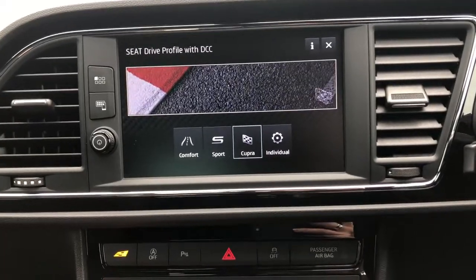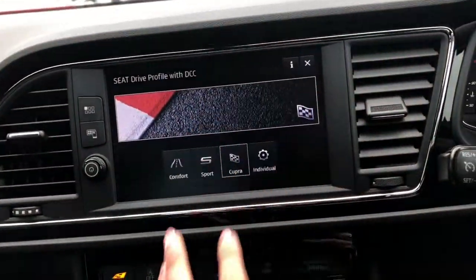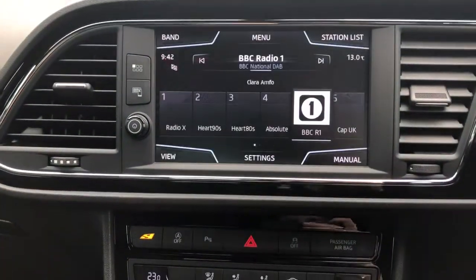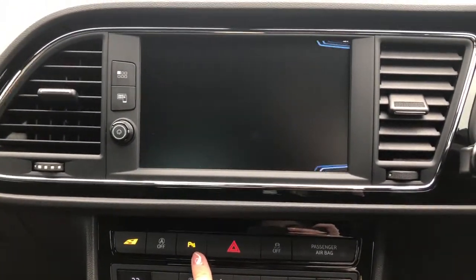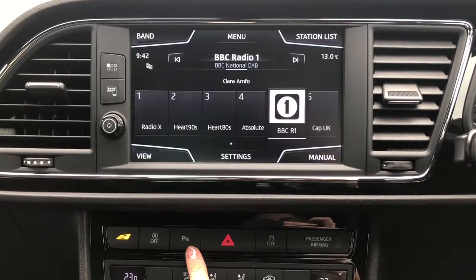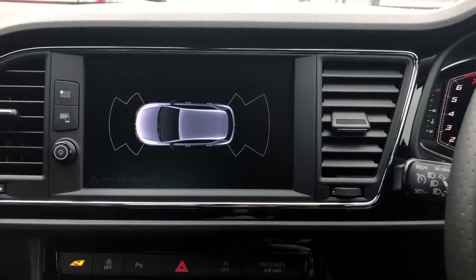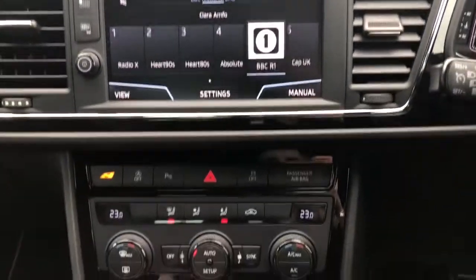So here we have got the touchscreen display. This is the driver mode profile button, where you can adjust the style of the drive, whether you want to drive in Cupra mode, sport or comfort. We have the DAB radio, and once you put the vehicle into reverse or press the button, you can see the park pilot will be displayed for the front and rear parking sensors.